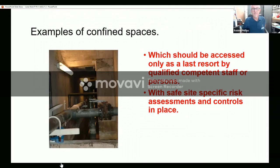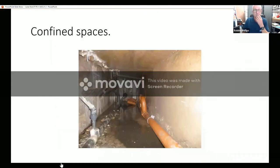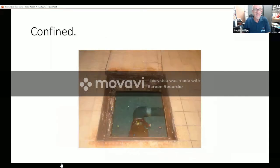Examples of confined spaces, which should only be accessed as a last resort by qualified, competent staff or persons with safe site-specific risk assessments and controls. So I've got a few of these to show you. So there's another one, it's a long overflow channel which goes into this pit and then returns back to the actual circulation system. This is another one with scum trough channel access, only one access and one egress, needs confined space equipment and a qualified team.